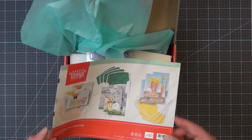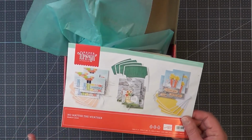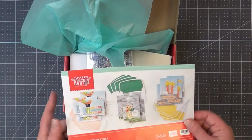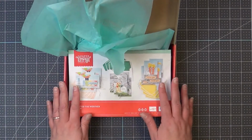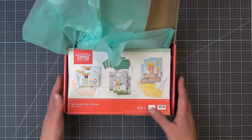Definitely do your research, definitely go online and see what people are doing with past kits, or even this kit, because with the next kit, every box is a surprise, and I just absolutely love what can become of these kits.